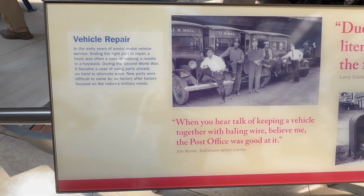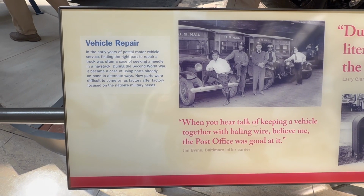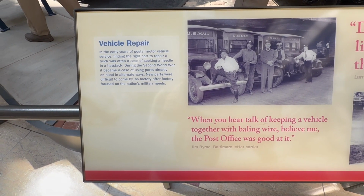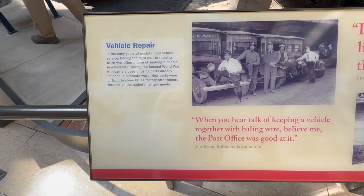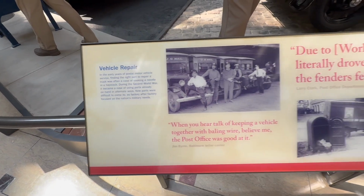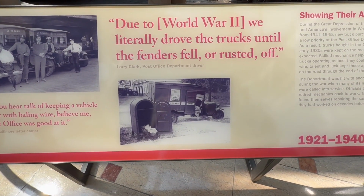When you hear talk of keeping a vehicle together with baling wire, believe me, the post office was good at it. Oh my, they literally drove trucks until the fenders fell off.